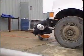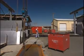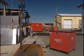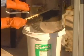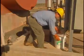If you discover a leak or drip, put a drip pan underneath it while you see to it that it gets fixed right away. Clean up your work area regularly. Follow the cleaning schedule described in your stormwater plan. Pick up scraps. Clean up any drips or spills. Thoroughly sweep up dust and debris, and dispose of the wastes completely and properly.